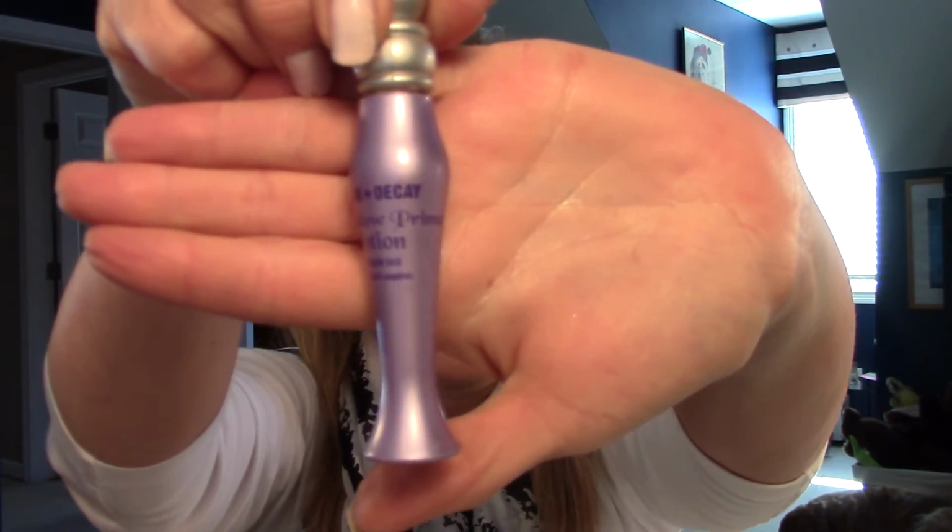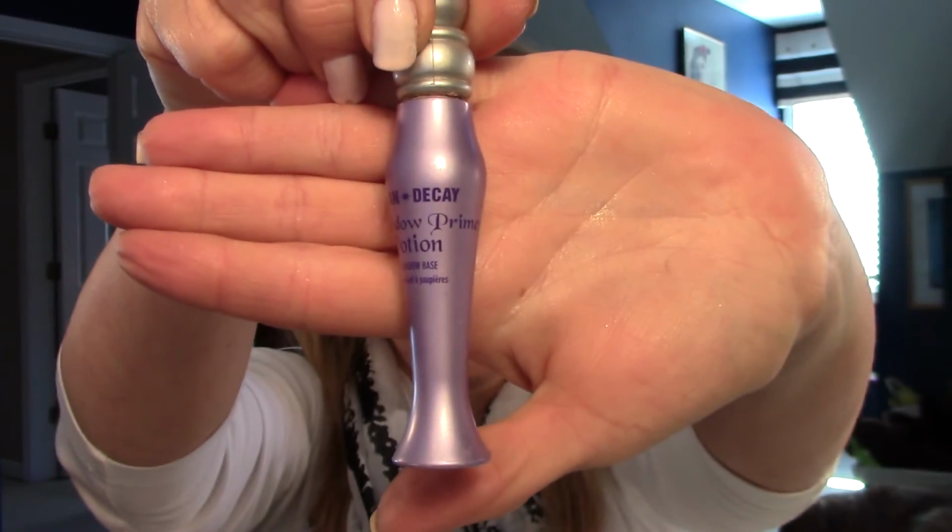Now, the one that most people will go to, and the one that is so known for being a tremendous eyeshadow base, is the Urban Decay. And I believe this is called Potion. It is unbelievable. Your eyeshadows actually look better when you use this. It gives much more richness to the shadows. I don't know what it is, but it's very nice.